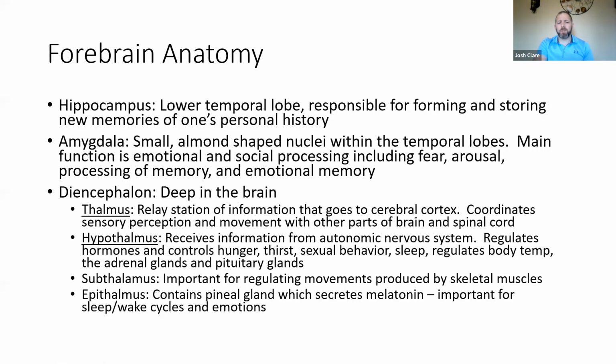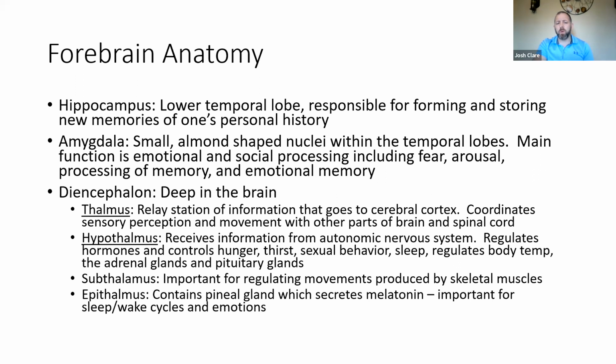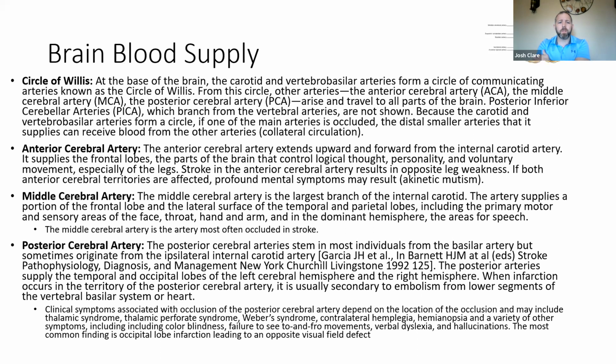We could dive deeper into forebrain anatomy as well. I don't think we need to all that much right now, but again, it's here for our students to refer back to should they feel like they're lost and wonder where to go for more information.